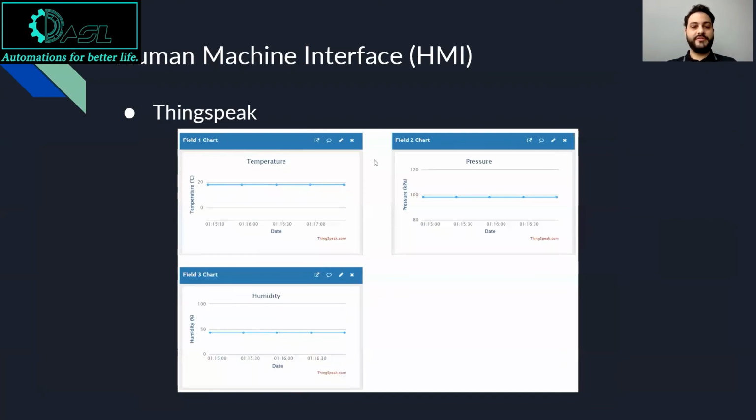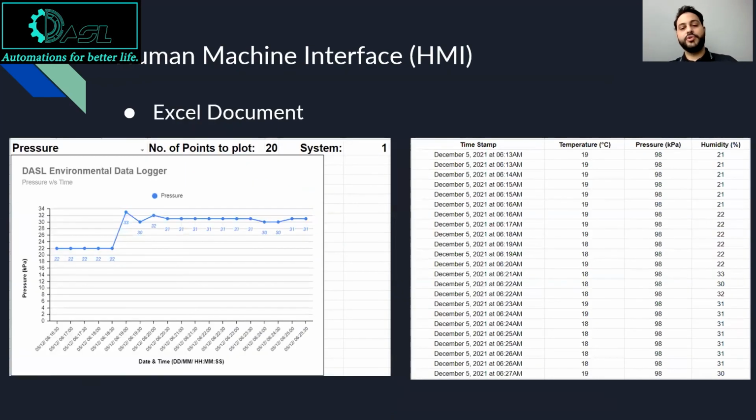Regarding the human-machine interface, the data is sent to ThingSpeak, and then after the data is received on ThingSpeak, it's automatically sent to Excel, that on the right you can see where it's received, and then on the left you can see the graph representing it.